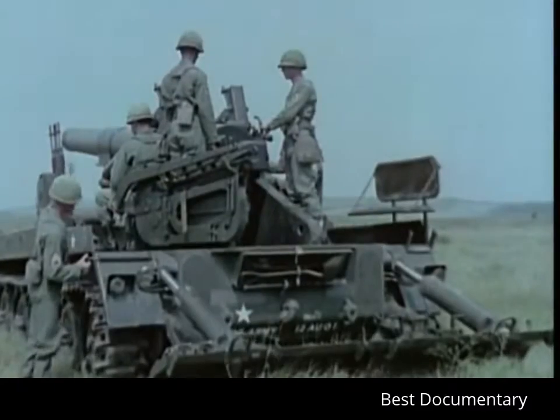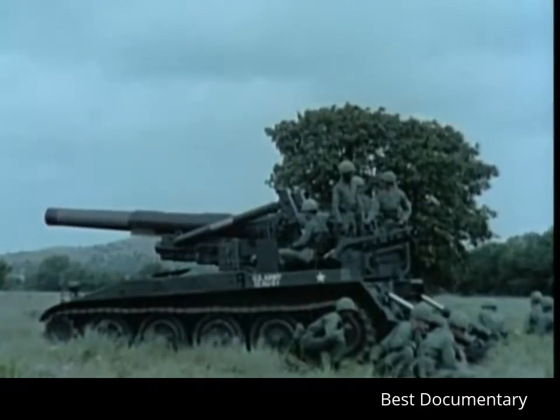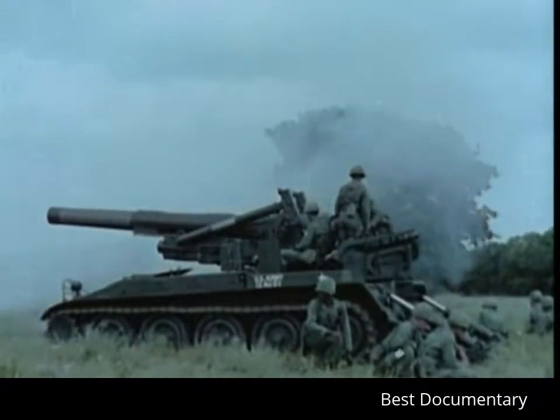Stability. In order to maintain the high accuracy provided by modern fire direction center techniques, the emplaced weapon must withstand the shock of firing and remain in place.